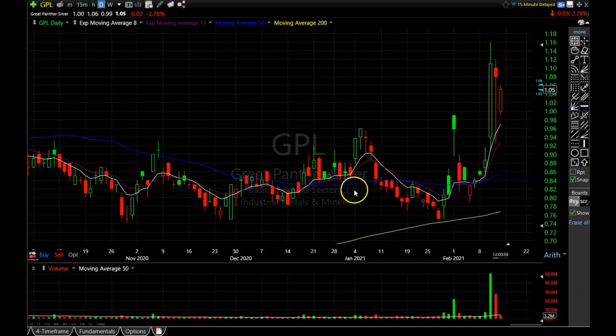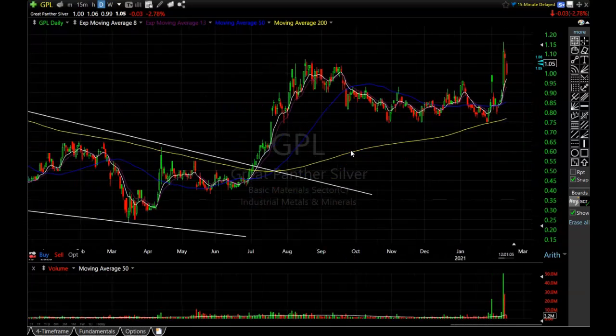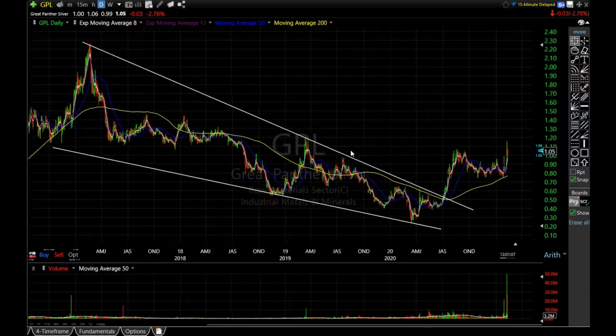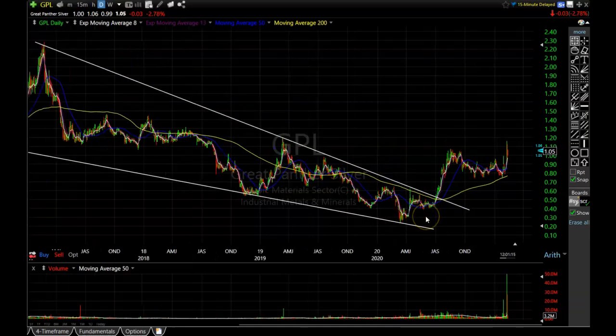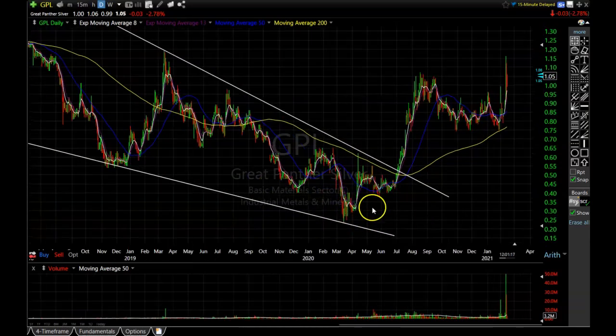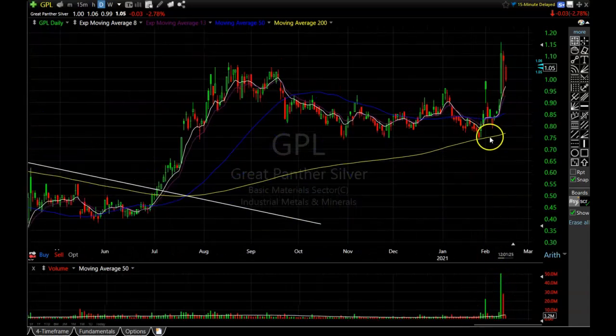GPL is in the industrial metals and minerals, so relatively the same group, but this one is looking very nice, and it actually just broke out of a descending wedge. Once they break out of that descending wedge, that usually signals the bottom. If we zoom in a little bit closer, we can see it did have that false break, jumped right back up into this consolidation, broke through the wedge, and it is moving higher on big volume.